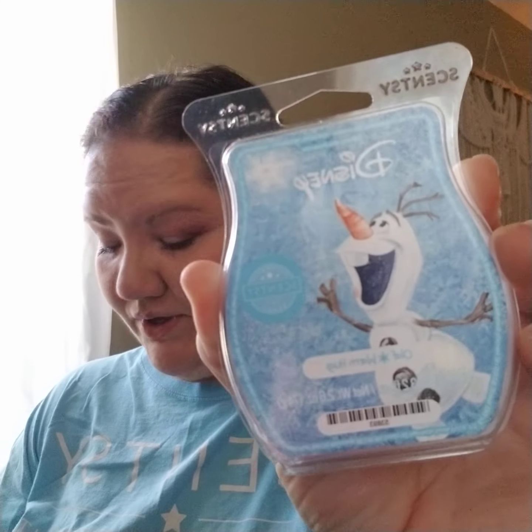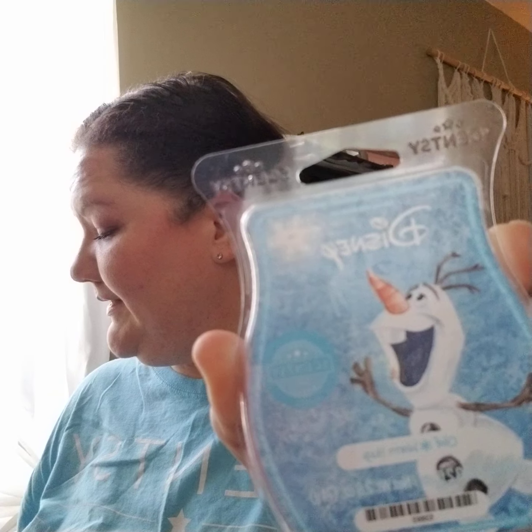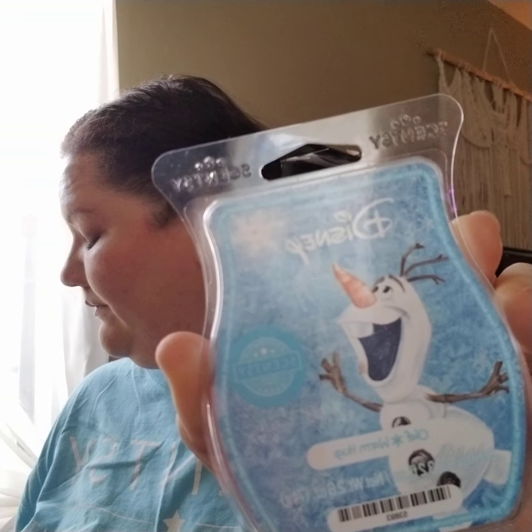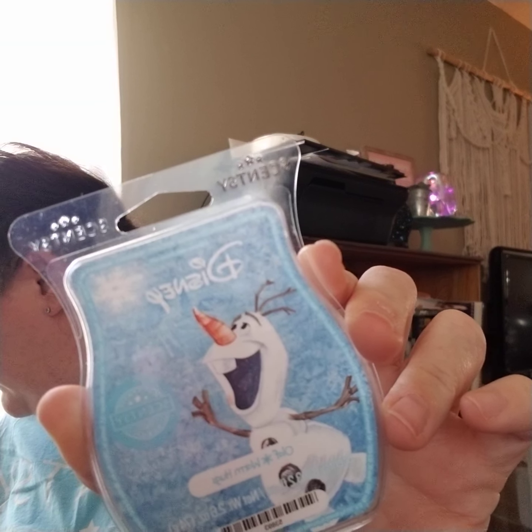Okay, May 6th is melt a mint, grass, or dirt scent in honor of Kentucky Derby Day. So I went with one of three mints that I have in my possession. None of them are straight up regular mint. They're a blend. So I chose Olaf Warm Hugs, which is cool mint, snow-covered woods surrounding a heart of warm vanilla. I need to write better or quit writing in such a rush. I can't read my own writing.